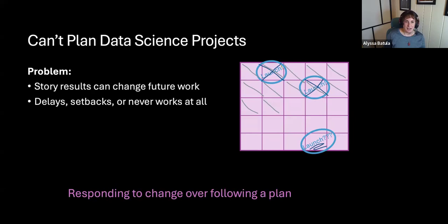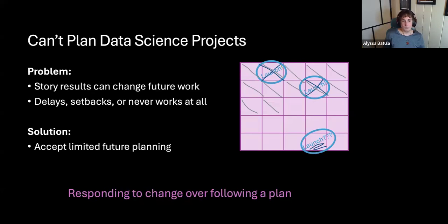So this kind of goes with responding to change over following a plan. One option is you can just accept limited future planning. Maybe you only plan a sprint or two and just say, I don't know, we don't know what we're doing after this, and it's fine.